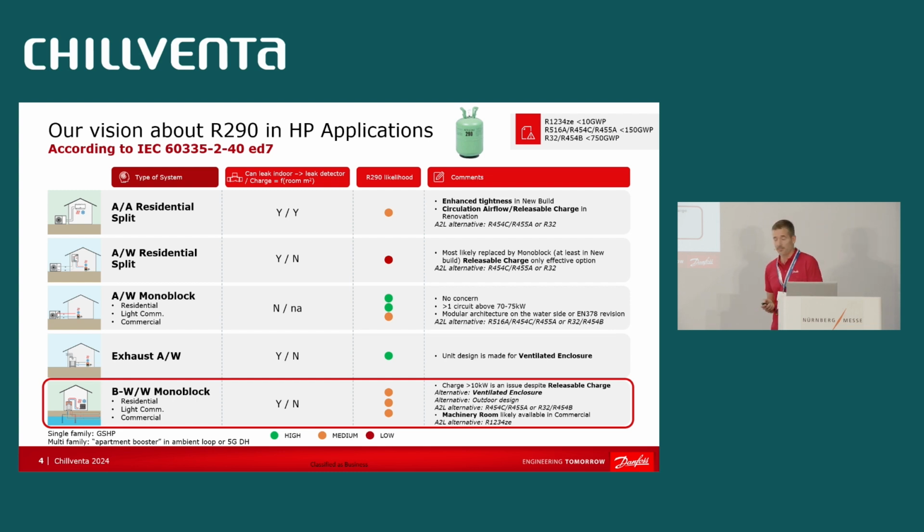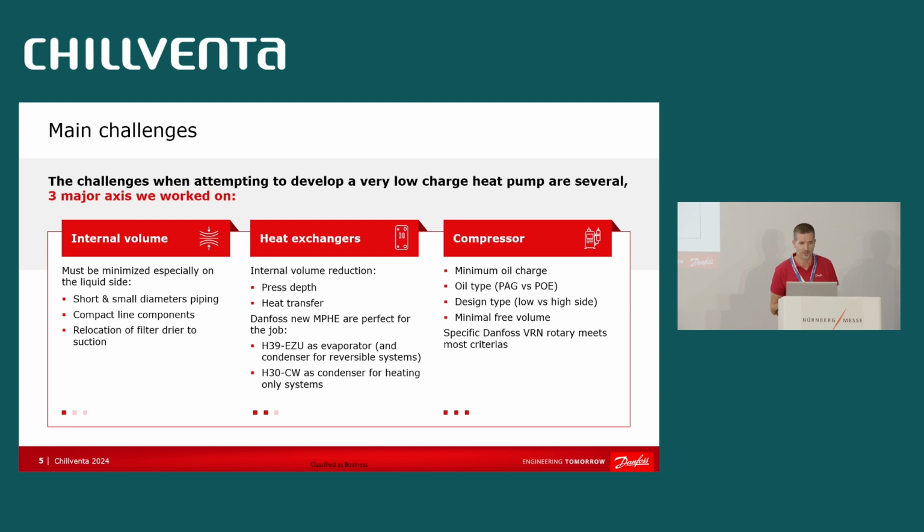But today, this is about the small heat pumps for residential application, single family or maybe multi-family, used as an apartment booster in an ambient loop setup or in a brand new 5G district heating network. But okay, this can be still some years away. So if we want to be free of constraints, we have to keep the charge below 150 grams. And this is quite a challenge.